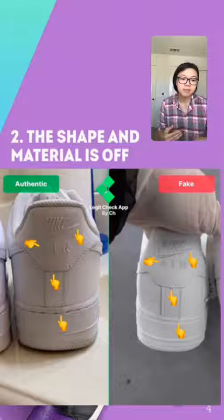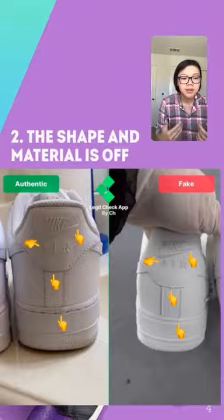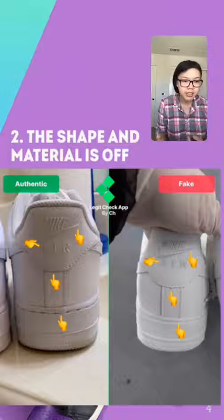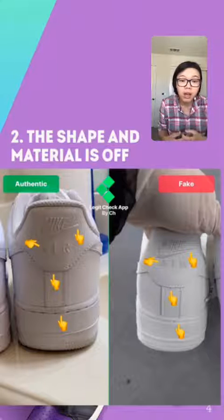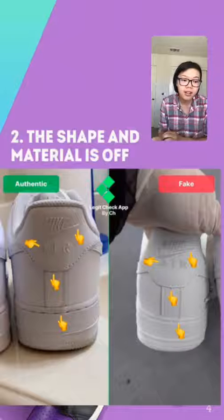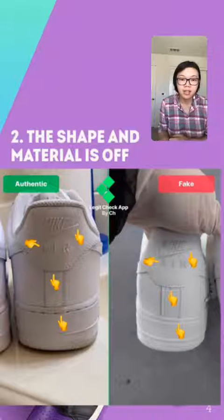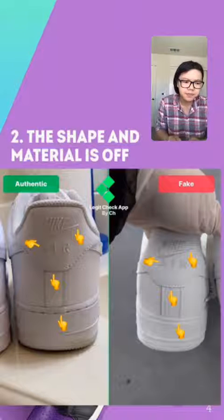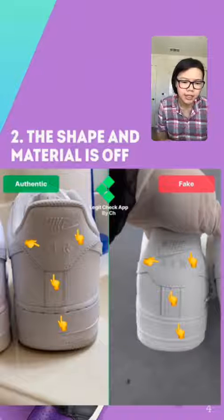Here's another example. Let's start with the Nike swoosh. Beginning with the Nike swoosh logo, below the Nike text, you could see how on the fake Nike Air Force One sneakers, the Nike swoosh is a lot longer than the logo on the authentic pair. So Bill was right. Look at the swoosh. Is it the right size? Is it longer? You could totally see it in this case.